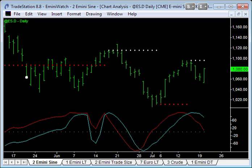I just want to show you this Emini daily chart with my better sine wave indicators showing cyclical support and resistance levels. And this was today's activity. The high to low range was about 27, 28 points, and there were so many patterns today.